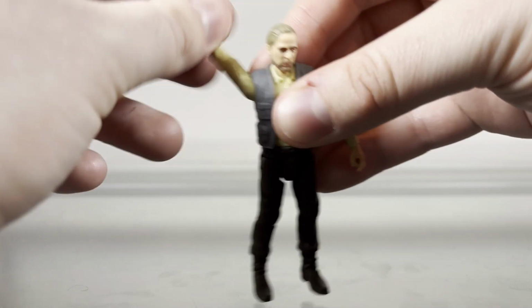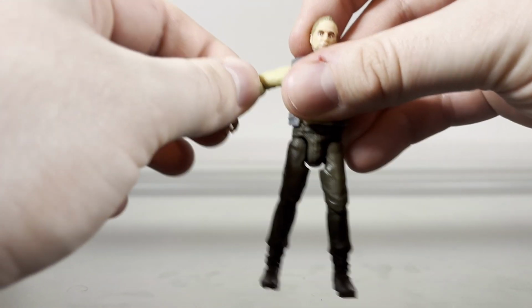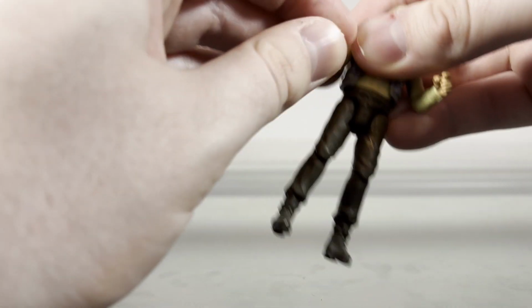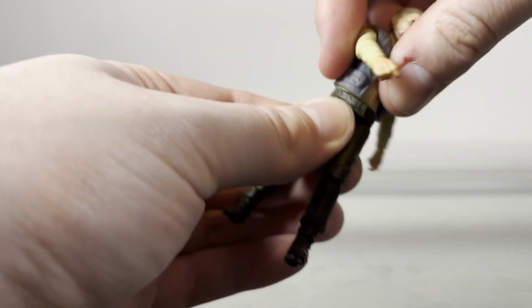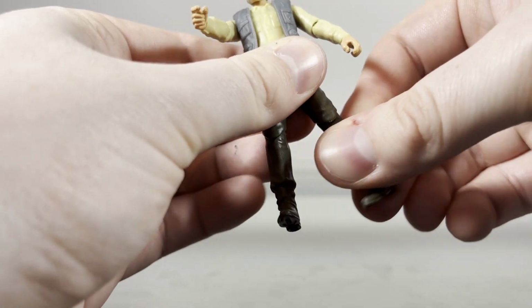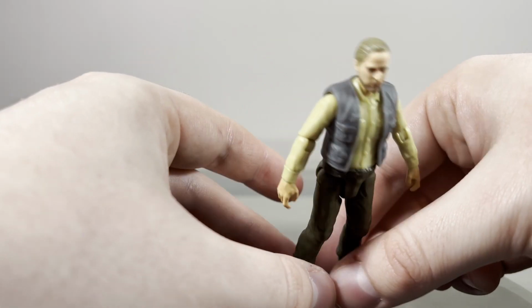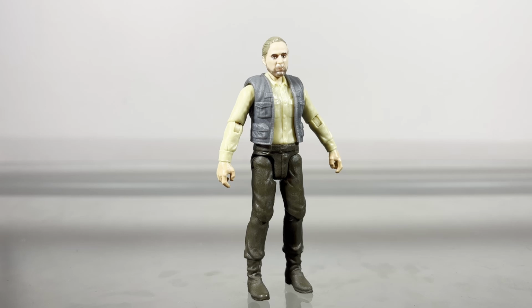Articulation, again, keeping this super brief because I've talked about these human Legacy Collection characters before. Not much has changed, but we do have a fair bit of articulation here. Legs can kick, bend at the knees, and they can swivel. And yeah, that's pretty much it for the articulation. It's good, same as every other Legacy Collection figure. So, articulation, good. Gets a pass.